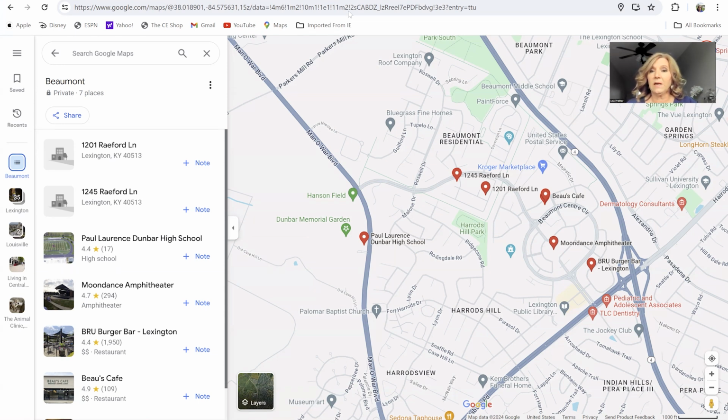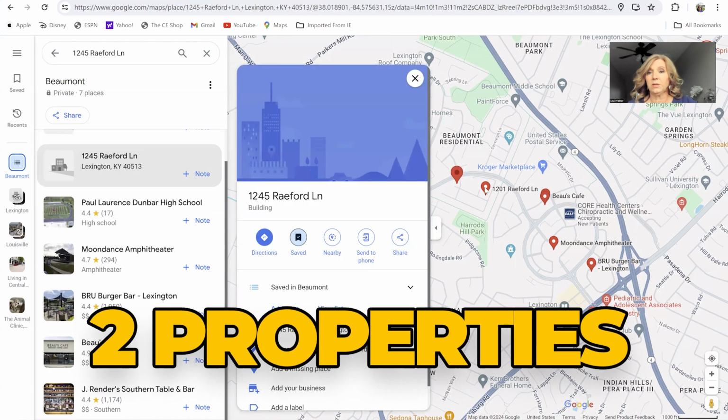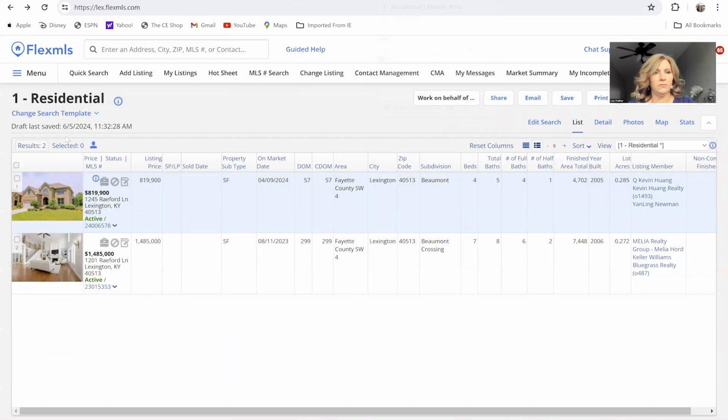And when I was researching, I only found 2 properties actually that are even for sale in this area. So if you're looking for something in this Belmont area, don't delay because you want to get right on it. These properties do go quick, especially the lower price properties, because these 2 properties that are currently for sale are this one here on the Rayford Lane. There are 2 properties actually on Rayford Lane, and both of those are in the higher end area. One of them is, well, let's just see if we can pull it up here on our Flex.